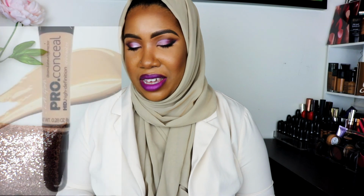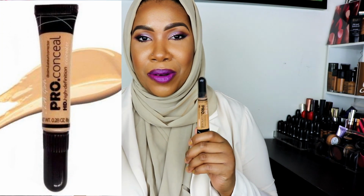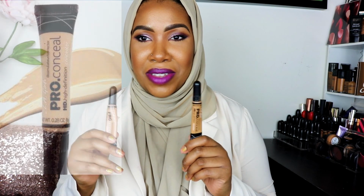I got these from my local beauty supply store, and they are the infamous LA Girl Pro Concealers. I have about 10 of these. I just didn't want to hold all of them in my hand. I usually go in with Warm Honey and Fawn, and I have some contouring ones like Beautiful Bronze and, I believe, Chestnut.